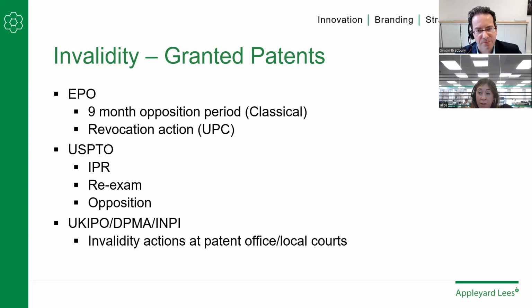In the US, there are some options post-grant where you can try and knock out the patent. So you can go for re-examination or an opposition there. Or you can go through the national courts or the patent offices in the UK and Germany and France. And you can obviously pursue an invalidity action through the court system with barristers, etc., which is really costly. So, consider your options: what's the most effective way to get rid of it, and what finances you have available.